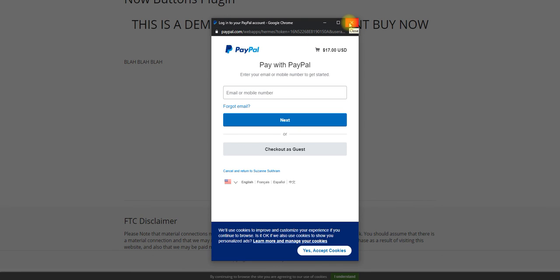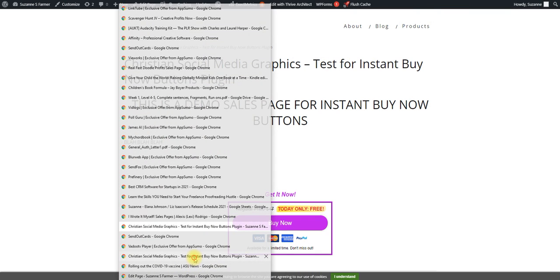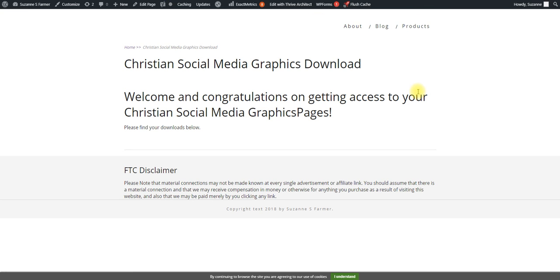And the beauty of it is that this is all happening without your customer having to leave to go to PayPal. So once they log in here, they can complete the payment, and then this closes and they go straight to whatever page you've set up. Okay, so after this, the page that they would be going to would be, okay, that's the one. Okay, so I just threw together a page just to show you. So this would be the page that they would get to, let's say.